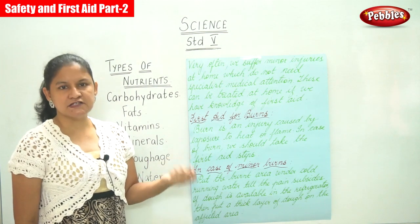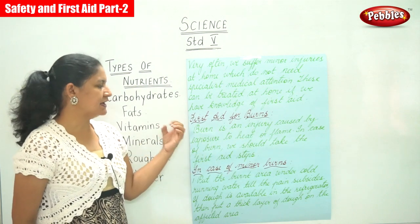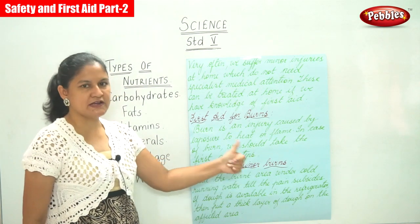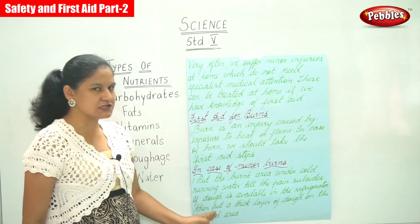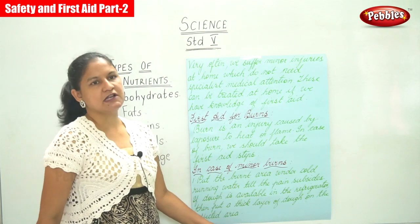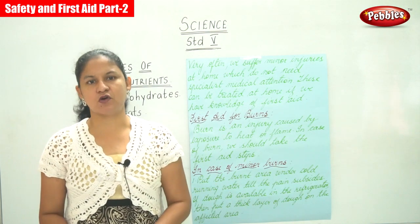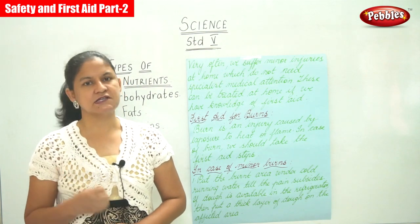A burn is an injury caused by exposure to heat or flame, and in case of a burn we should take the first aid steps. In case of minor burns, put the burnt area under cold running water till the pain subsides. If dough is available in the refrigerator, then put a thick layer of dough on the affected area. So these are all the first aid that can be done in case the burns are minor.